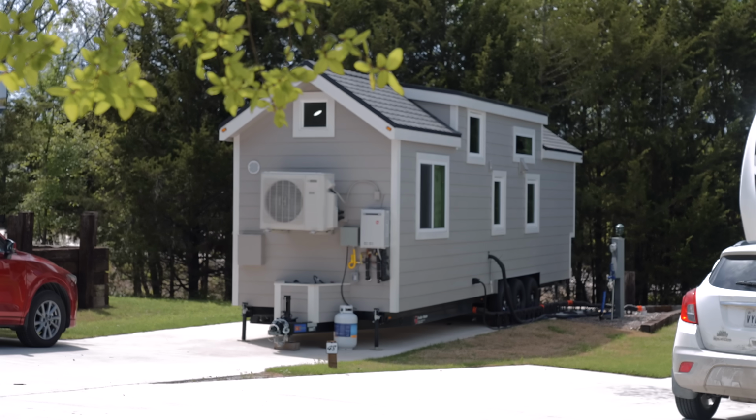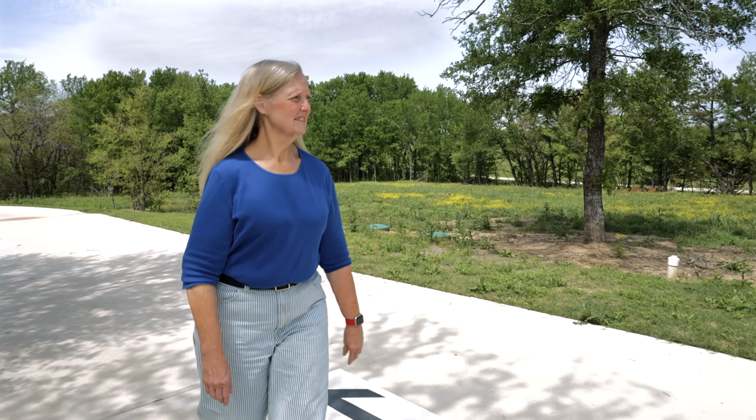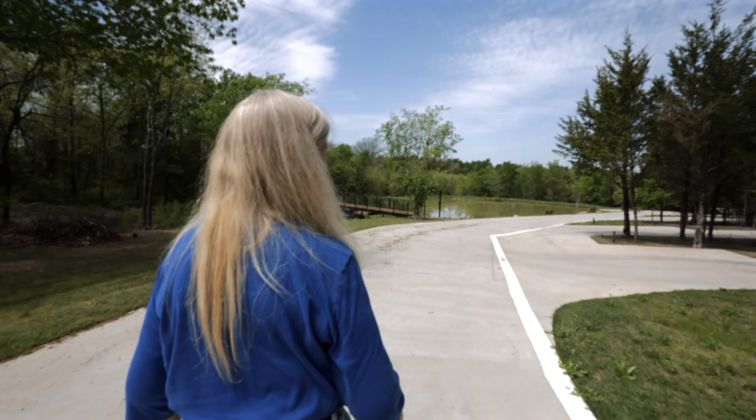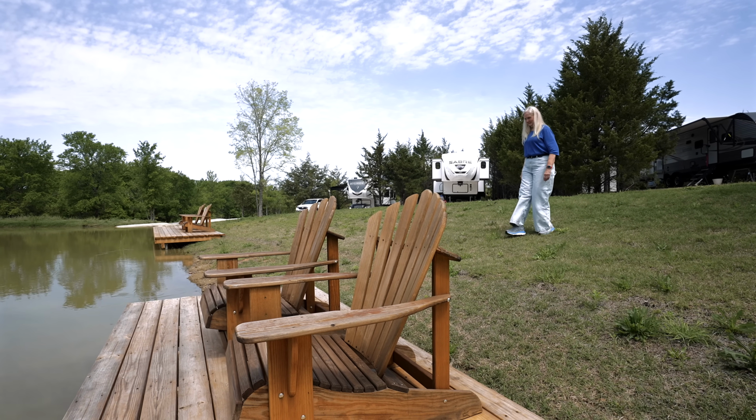Basically, here I am in retirement now, and I have my tiny house payment, my cell phone bill, insurance, things you have to know that you're going to have all the time, and a car payment, and that's it. So that affords me to be able to travel and do the things I want to do and be able to afford it.